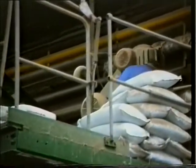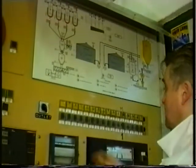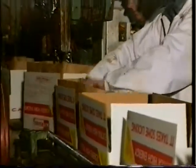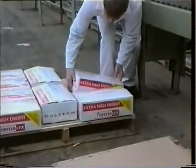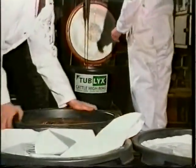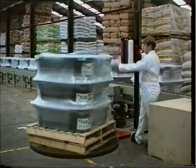Simple, wholesome ingredients are used to produce Crystalyx: molasses, vegetable fats, proteins, minerals and trace elements. Blending, cooling and vacuum procedures are operated by highly trained personnel using a process protected by international patent. This results in a highly palatable, low moisture, toffee-like substance, unlike any other supplement on the market today. No special containers are required. Crystalyx is available in the portable 16.6 kilogram form, complete with edible packaging, and also as a cost-effective 80 kilogram tublix in a tough reusable plastic container.